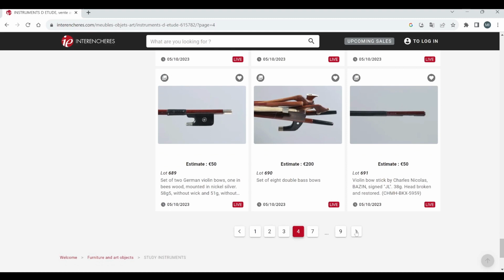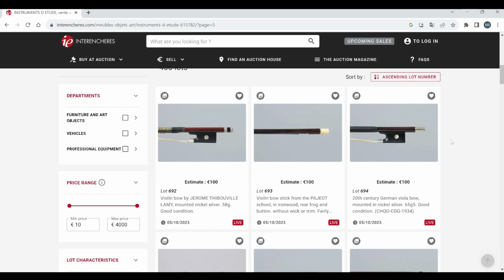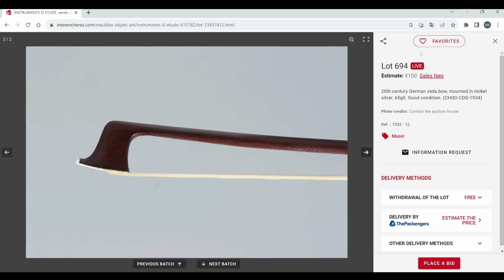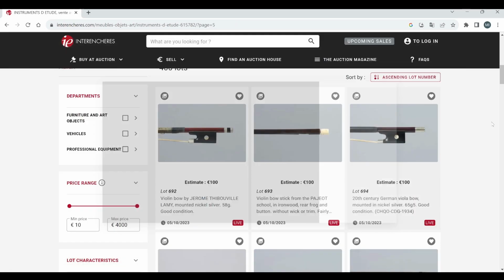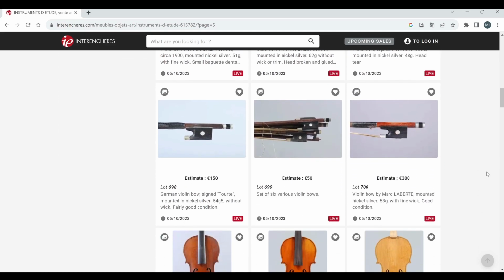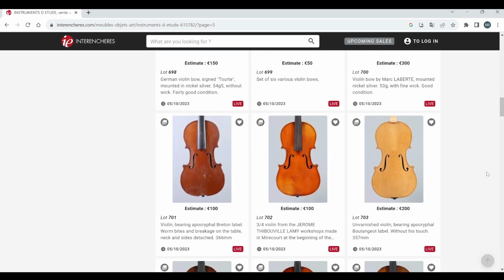Let's see. You might hear a bit of thunder in the background. The weather is starting to go a bit funny. 20th century German viola bow, nickel silver. Okay, interesting. Or you might hear a bit of rain as well. Let's see what else we got here.